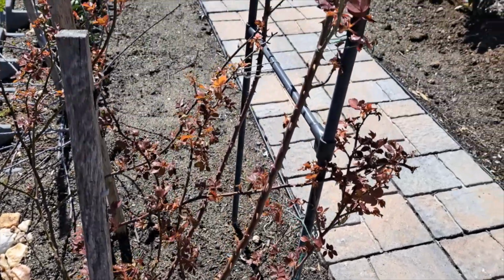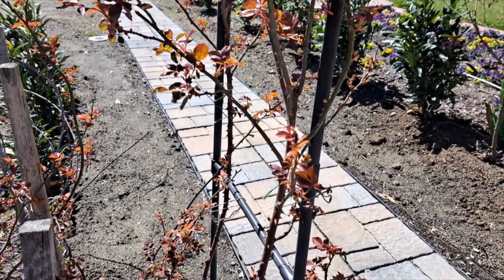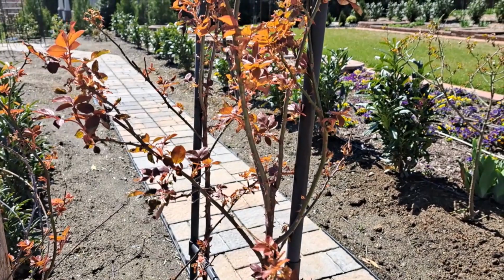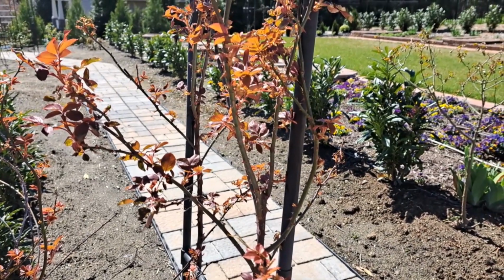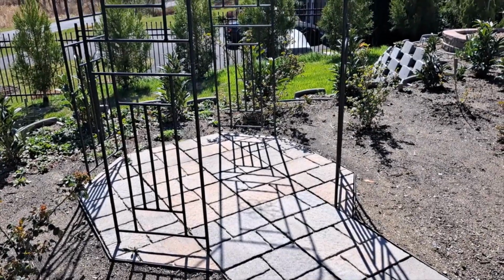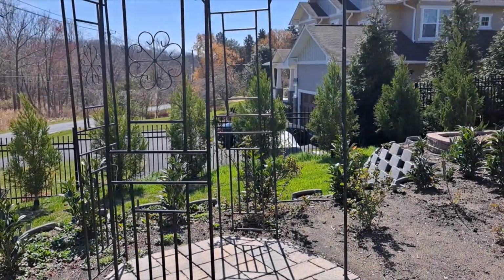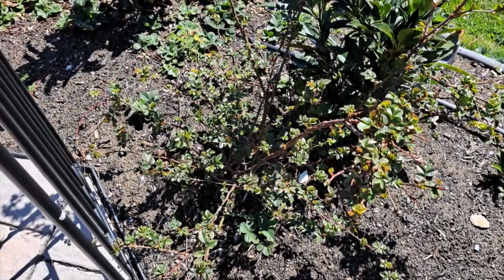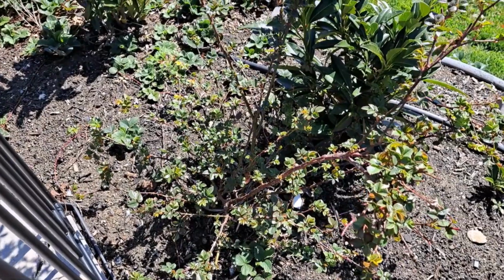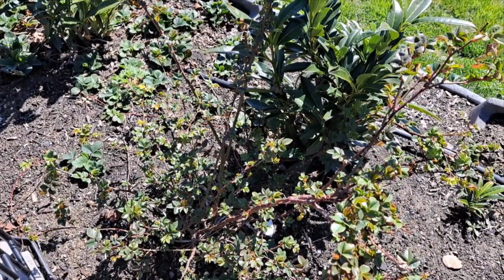On the other side I have a red climbing rose, which is called Don Juan, a very famous climbing rose of intense red color. One climbing rose was planted over this structure. It's called Honeymoon Arbor Rose, and I will show you the blooms from last year.